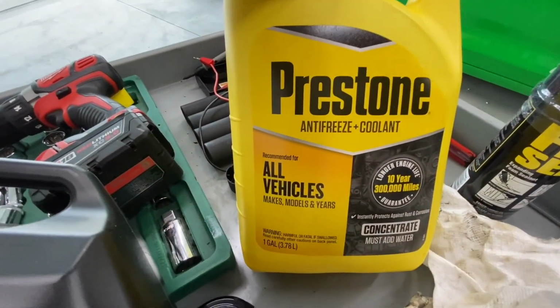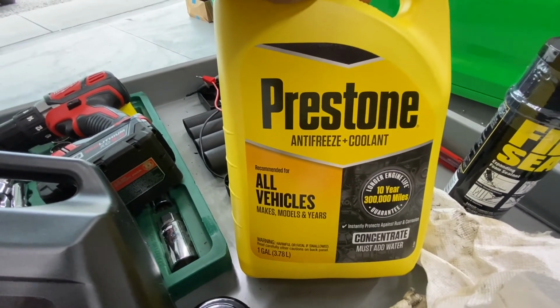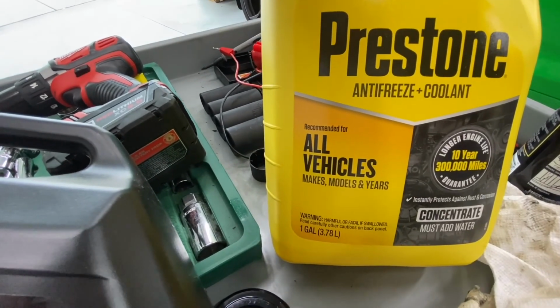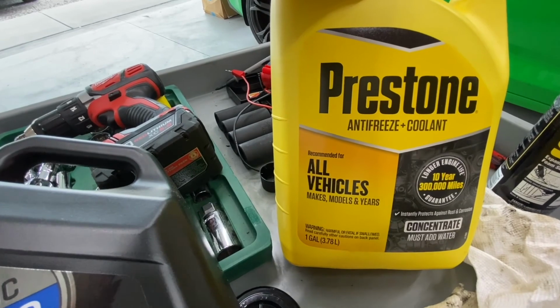And I use the Universal Prestone Antifreeze. It works in any car. Let me repeat that. It works in any car. Recommended for all vehicles, makes, models, and years. It's compatible with all coolants.